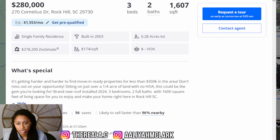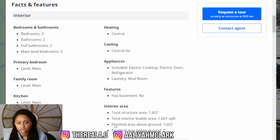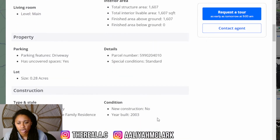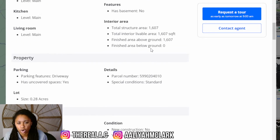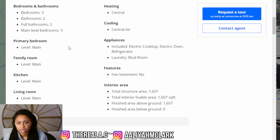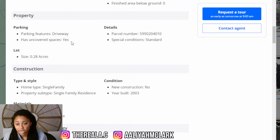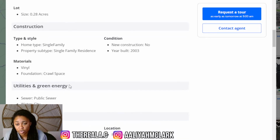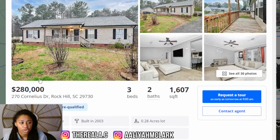I probably would have to look up the actual listing on the MLS to know, because it just says single family residence, but I just feel like from the layout of the house, it looks like it could be some type of manufactured home or mobile home, but it doesn't say specifically. So maybe I'm wrong, but it is on a foundation, so it has a crawl space. It just looks like it. You know what I mean?